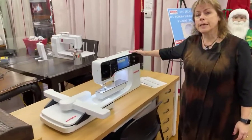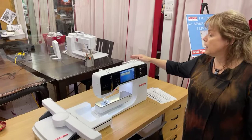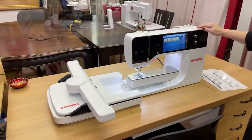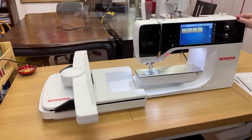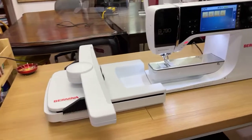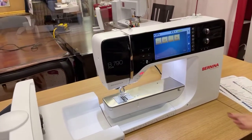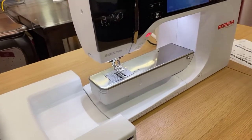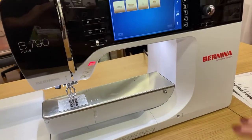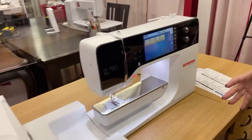Another thing that you will see in an email later today is that we have this 790, and this 790 happens to be a used machine. Now, the story behind this machine is it's only a little bit less than a year old. There are no stitches on the embroidery unit. There's only 200,000 on the actual machine. So it is practically brand new. It has been fully serviced by our technicians. We're very pleased with how it came out. No problems with this machine at all. And it is ready to go home with somebody.